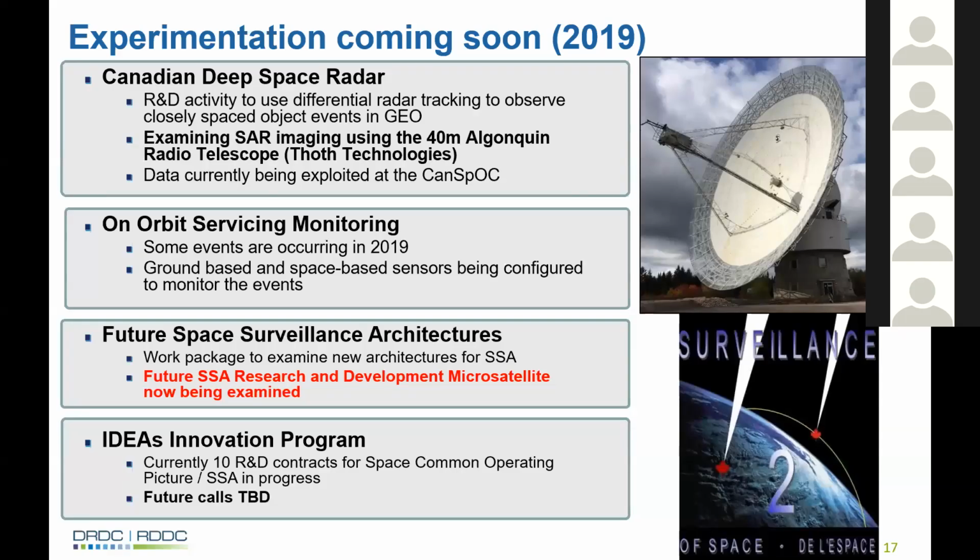So, some experimentation that's coming up. We've worked primarily with optical telescopes in recent years, but we're starting to look into using the very large Algonquin radio telescope to do some radar tracking of GEO, in particular to see what kind of space object identification capabilities that sensor may have. It was recently converted to a space surveillance sensor, and it can actually position and target satellites in GEO orbit down to within about 10 to 20 meters. For our work, that's phenomenal.